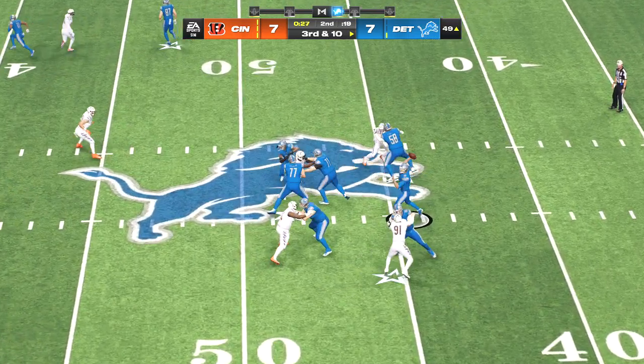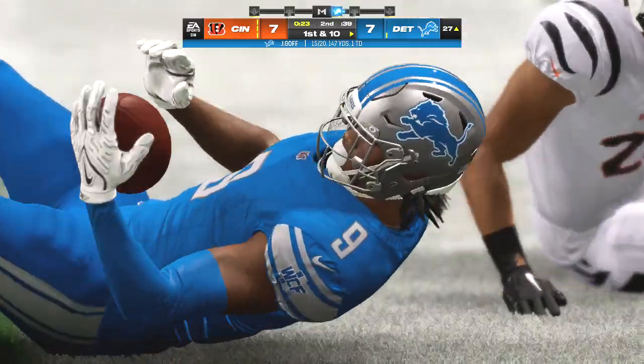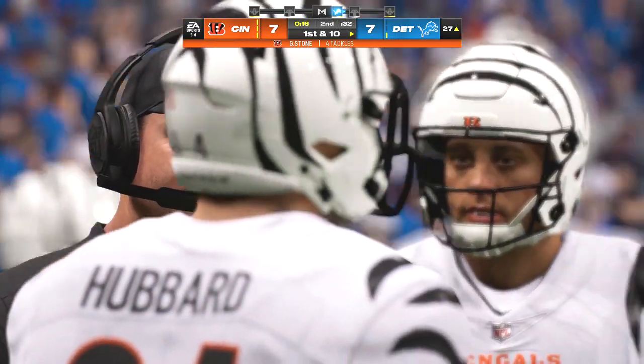Here's Goff. He's got this complete to Williams. And he'll go down, but not before getting this inside the 30. A good pickup there, 21 yards.